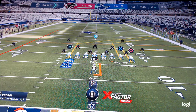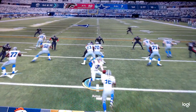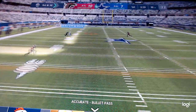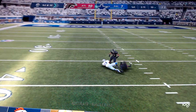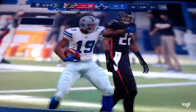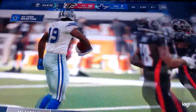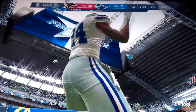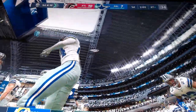First and 10 now, down inside of the 20. On the play fake, he'll look to throw, looking deep in the direction of Cooper. Oh, first and 10 at the 37-yard line.